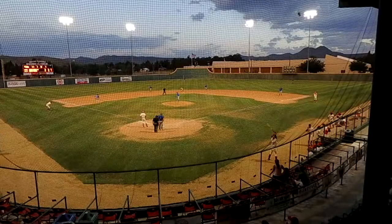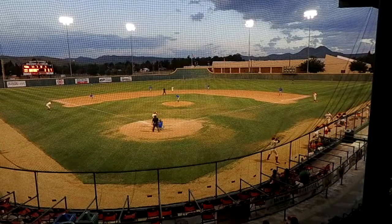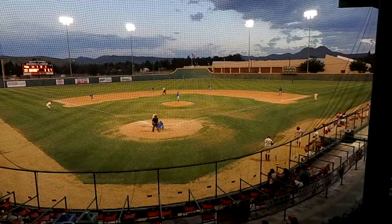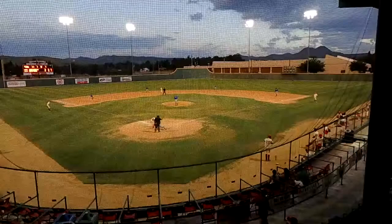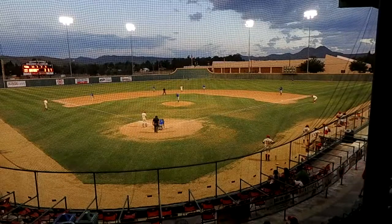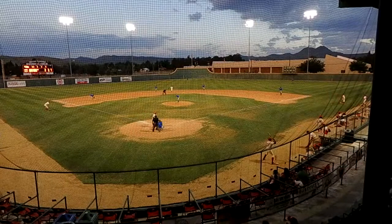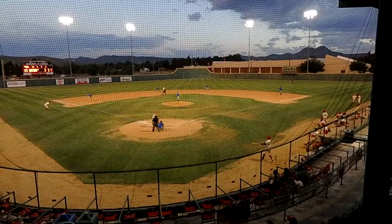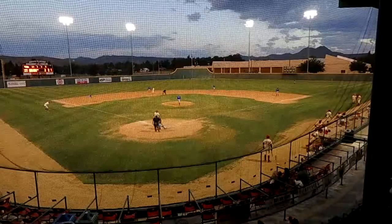2-2. 5 to 7. The Cowboys are going to take the lead. They scored 2 way back in the second inning. White Sands scored 2 in the 6th. They're all knotted up at runs and hits. 2 runs apiece, 5 hits apiece. And that's a strike on the inner half. So 1 ball, 1 strike. There's the 1-1. That's fouled straight back.